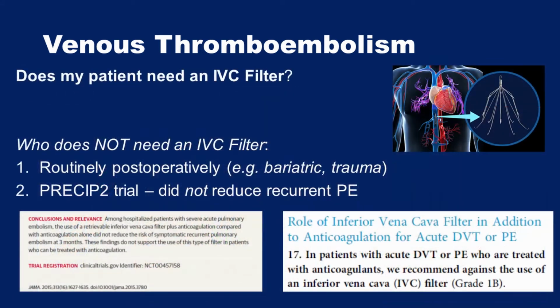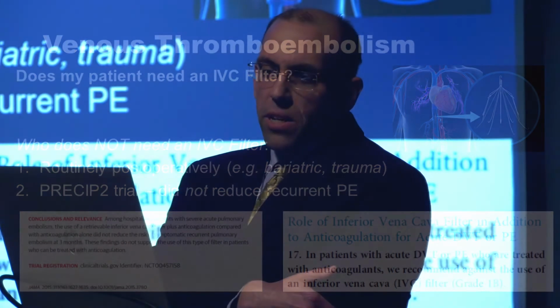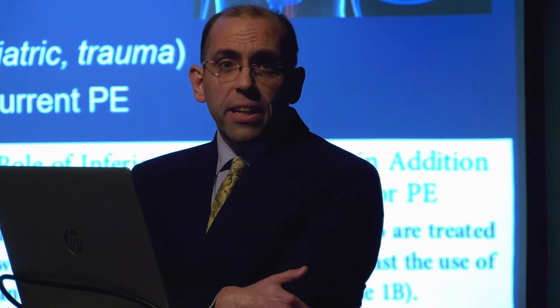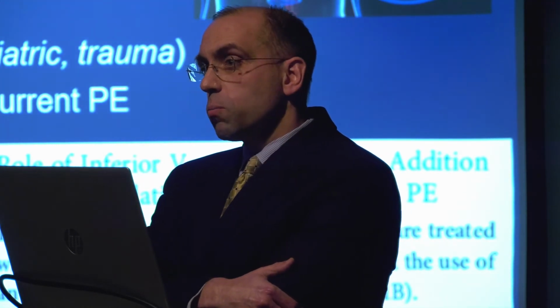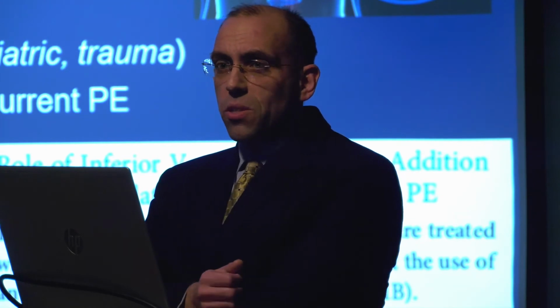Patients that have that oftentimes are treated in a multidisciplinary fashion. Oftentimes they trigger the same kind of response as to a STEMI or multi-trauma patient. Filter patients oftentimes are considered if they have a contraindication for anticoagulation. There is a thought that filters will prevent pulmonary embolisms, and this is a misconception.